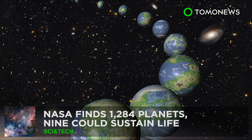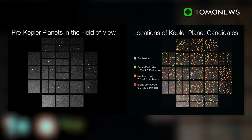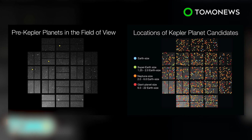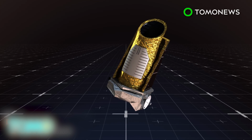NASA finds more planets than ever before. NASA's Kepler mission, launched in 2009 and with 2 more years to go, has detected 1,284 new exoplanets, including 9 worlds that may be able to sustain life. The Kepler Space Telescope orbits the Sun, which itself is orbiting the galaxy.